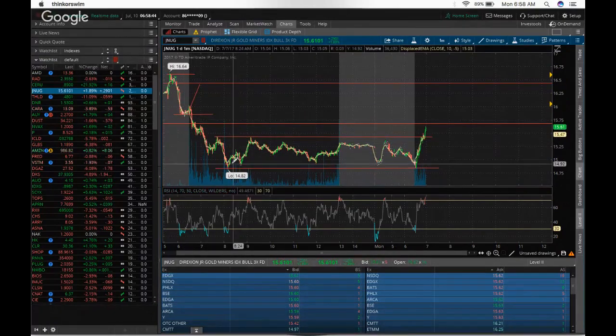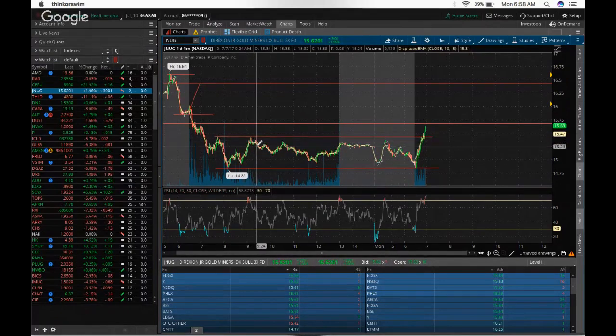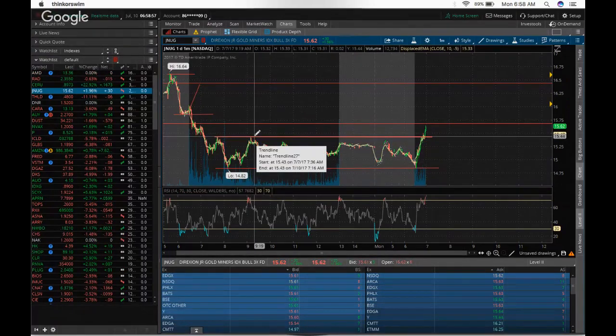So it bounced down at 14.82 on Friday, and it was struggling to go above 14.40. It wasn't even, and if it did go above it, it didn't hold very well. Therefore, I knew that that was a resistance, and that's what I needed it to break before I saw that JNUG was showing signs of upward momentum.